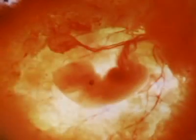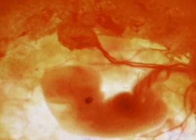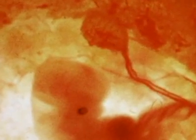Just like the constant beat of this little heart, the pace is quick and unstoppable. Even from day to day, these amazing changes are unmistakable. The yolk sac, no longer needed for nourishment, finds a new role as the embryo's blood cell factory. It is firmly tethered to the amniotic sac.